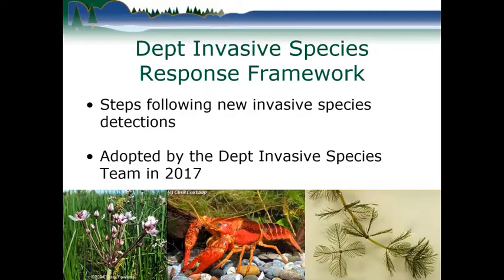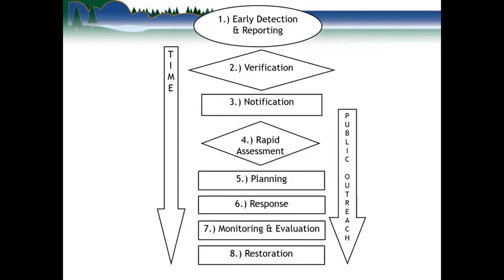So the Department's Invasive Species Framework outlines steps that we follow following new detections of invasive species. It was adopted by the department in 2017, so it's been a few years now. What you see here is just an overview of what's in the response framework. It has a series of steps, 1 through 8. We start with early detection and reporting, verification, notification, rapid assessment, planning, response, monitoring and evaluation, and restoration. And then the arrow on the left that points down is about the timeline, which varies from response to response. And you see here, public outreach doesn't start until after notification has begun.